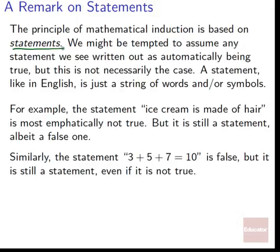A statement, like in English, is just a string of words and/or symbols. So, for example, the statement "ice cream is made of hair" is most emphatically not true, right? Ice cream is not made of hair. That is not true, but it's still a statement, albeit a false statement. So just because something is said doesn't mean it's always going to wind up being true. Similarly, in math, the statement 3 plus 5 plus 7 equals 10 is false. 3 plus 5 plus 7 is not equal to 10, but it's still a statement, just not a true statement, right? 3 plus 5 plus 7 is actually equal to 15, so we know that this one here is a false statement.